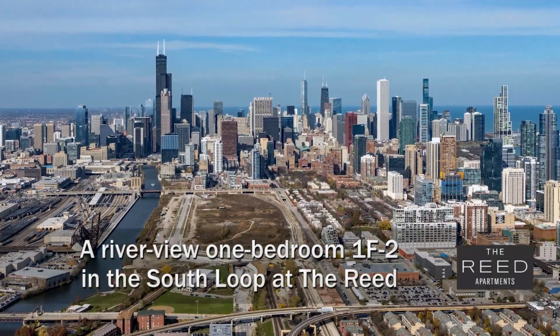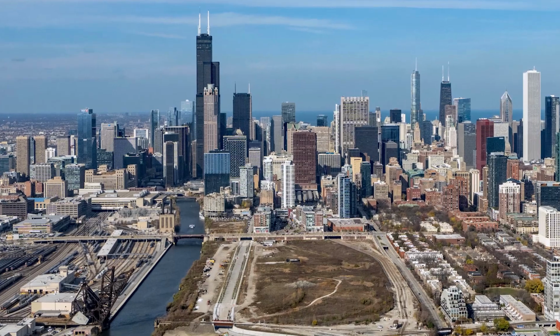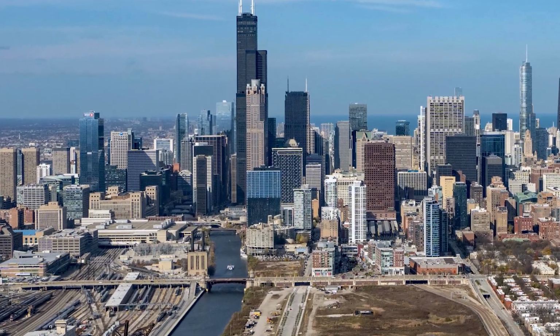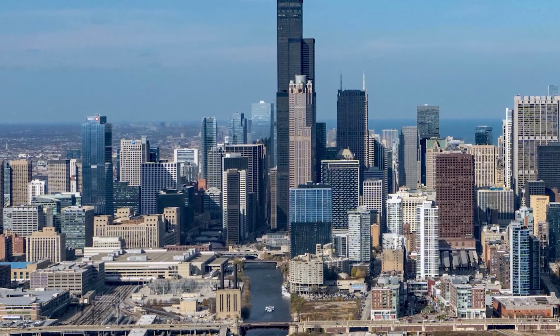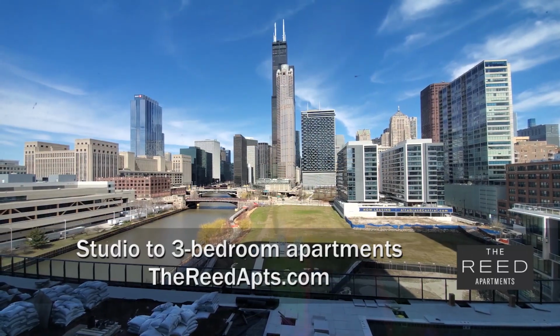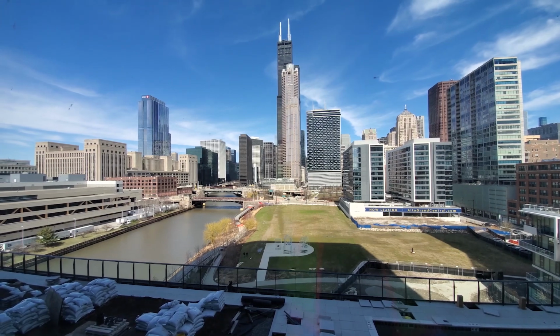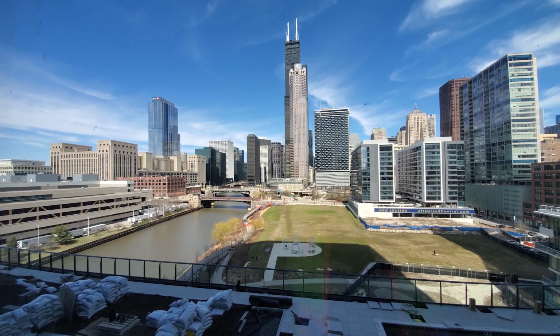I'm headed to a close-to-the-loop riverfront location in the South Loop, a short walk from dining, nightlife, and college campuses, for a tour of one of the apartments at a new, pet-friendly, high-amenity tower, the Reed Southbank. I'm in apartment 908, a one-bedroom, looking out through a floor-to-ceiling window over the pool deck and the Riverwalk toward a spectacular view of the Loop skyline.